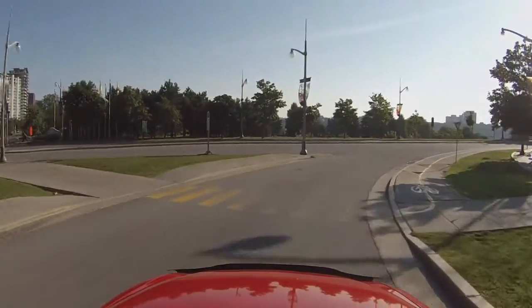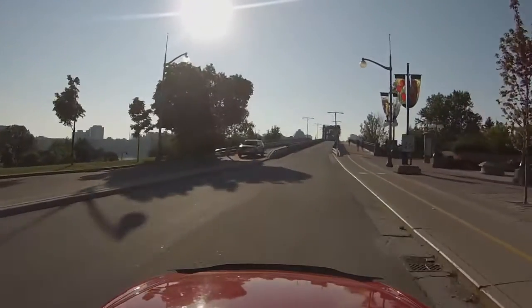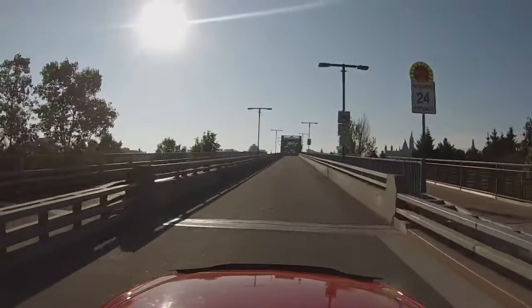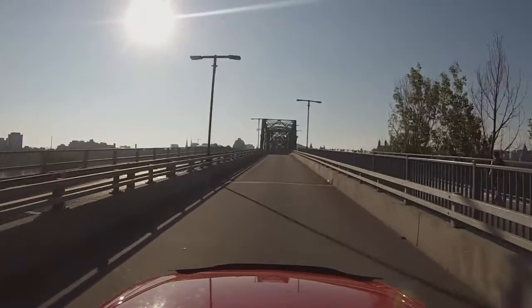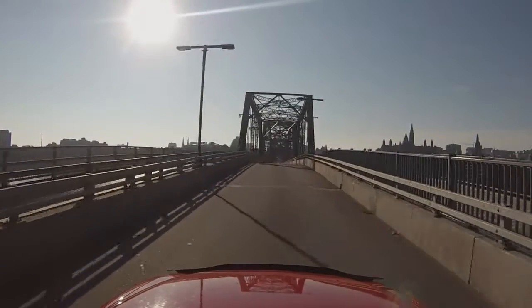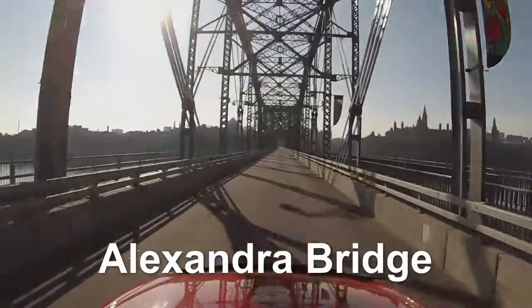At this point, the streetcar would return to Ottawa via the Alexandra Bridge. This is a former railway and streetcar bridge that is now a mixed-use bridge for automobiles, pedestrians, and cyclists. And as we head south across the bridge into Ottawa, this bridge also provides a beautiful scenic view of the city of Ottawa, including the Parliament buildings.